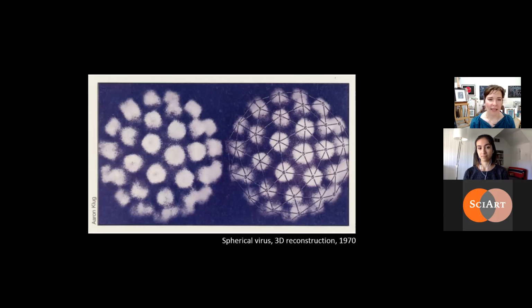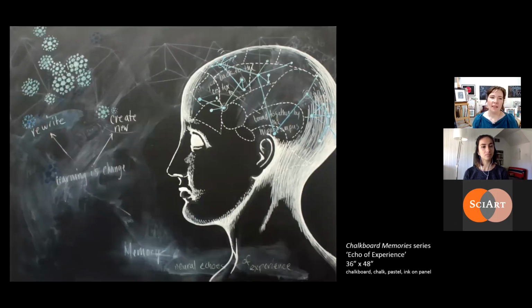Also at the MRC was Aaron Klug's work. This is one of the images taken in the 1970s that I use as a reference for these viral images in my work. I like the way they look, and I started using them as a metaphor for the infectious nature of ideas. You'll see that show up in different parts of my work, but they're really an exploration of ideas and our mind.